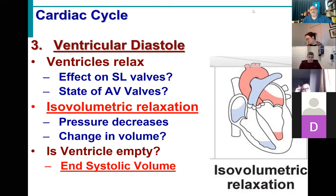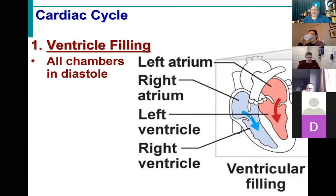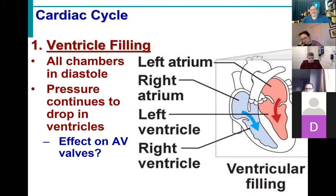But notice, the picture's done a nice job of showing this. The atria have slowly been filling with blood during this process. And as the pressure in the ventricle drops, eventually it drops below the pressure of the atria. Again, not because the atria are contracting, but just because there's blood in the atria. So eventually the pressure of the atria becomes greater than the pressure of the ventricle. That blood forces those AV valves open, and we are back to the passive filling of the ventricle, and the whole process begins anew.